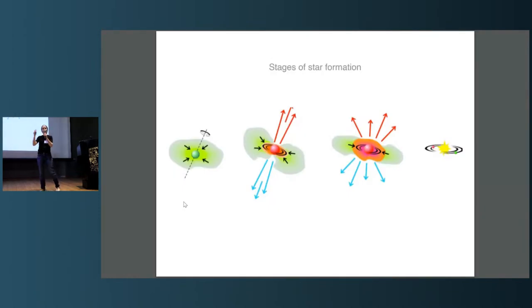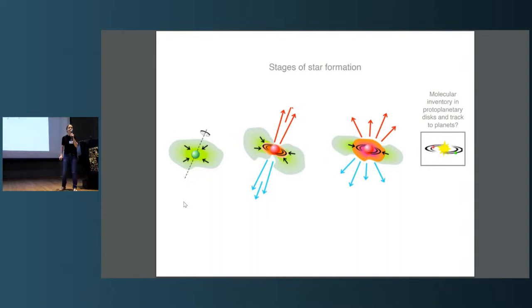in several stages. Ideally, we would like to understand the chemistry in the protoplanetary disk stage at disk scales, and to follow this chemistry down to the planet-forming regions, so from the disk scale to the planetary systems. But we have a big problem, and that is that the chemical models are not well tuned, are not well constrained to follow the chemistry all the way from the disk scales down to the planet forming scales.